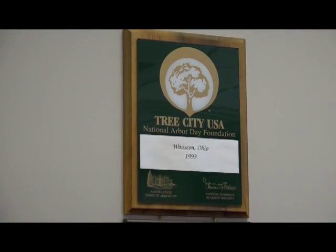They used to have the plaque back here, over there. They moved it. It's now back there. Years ago, it used to be up here.